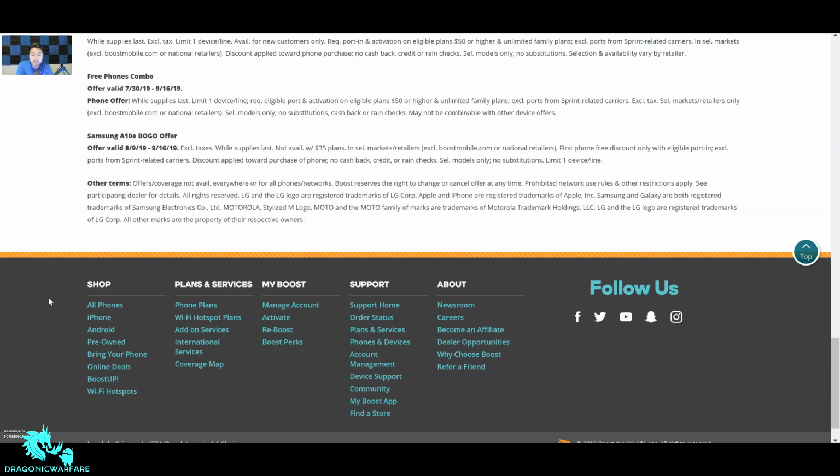In select markets and retailers, it says excludes boostmobile.com or national retailers. So, like I said, you cannot get this offer through boostmobile.com or stores like Walmart, Target, or even Best Buy, if they still sell them there.